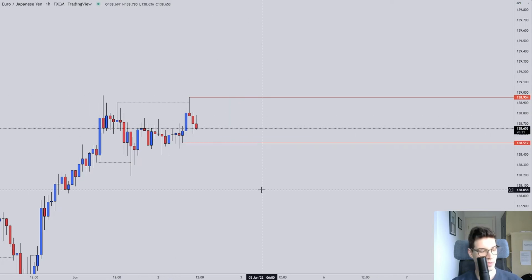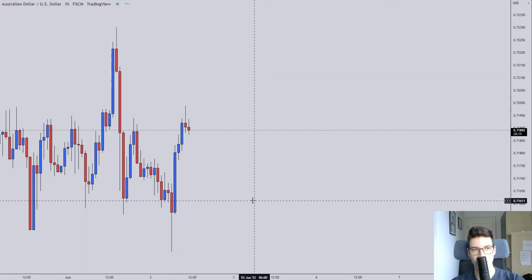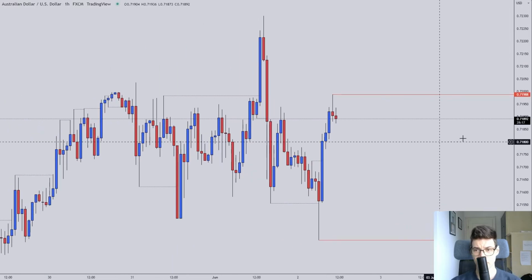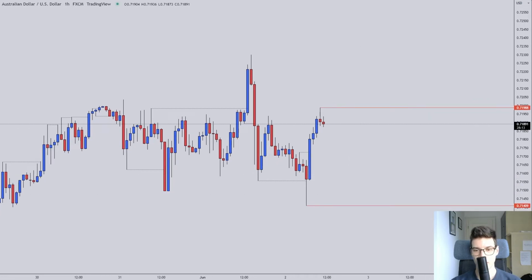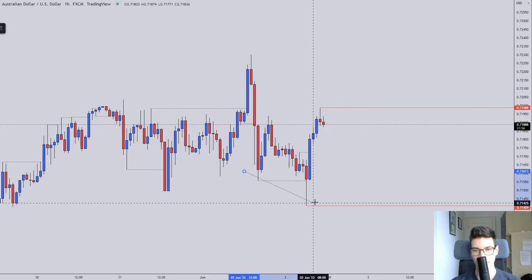So let's take a look at the Aussie US dollar, and this one is also heavily range bound. We can see we had this break to the upside, which was not sustained because we immediately broke and retraced. Then we did break to the downside, immediately retraced, and we got a small descending right here.